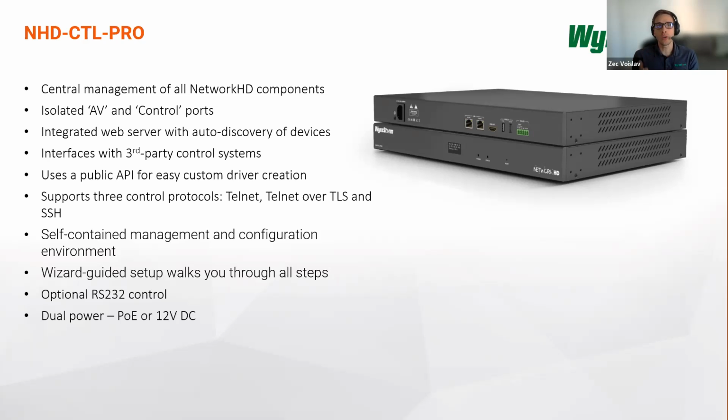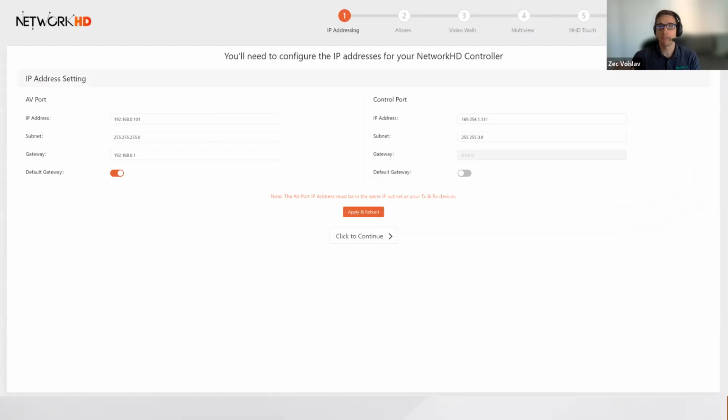Now with this new Network HD CTL Pro, we made it much easier, because now we additionally have a wizard, a 7-step wizard. So once you plug in this controller, you will just connect to its web UI, and it will prompt you with a 7-step wizard, as you can see on the screen now. And you just follow these steps.